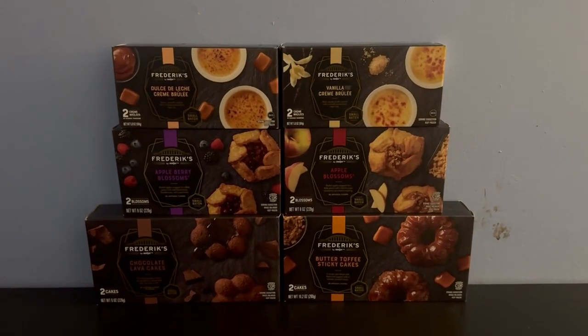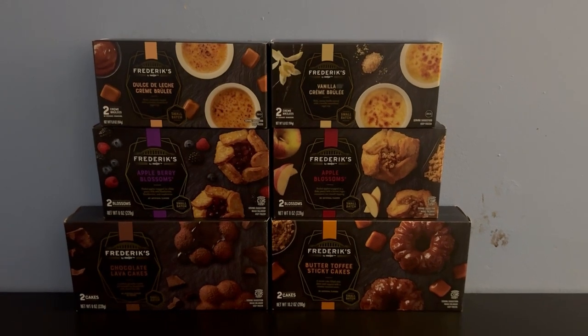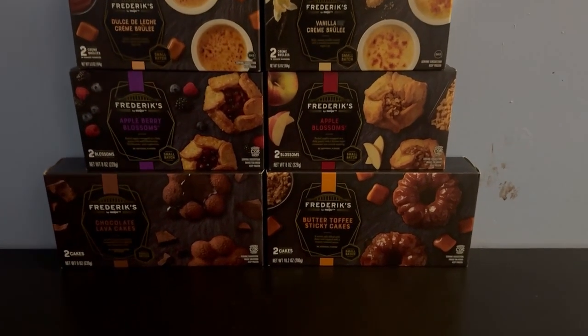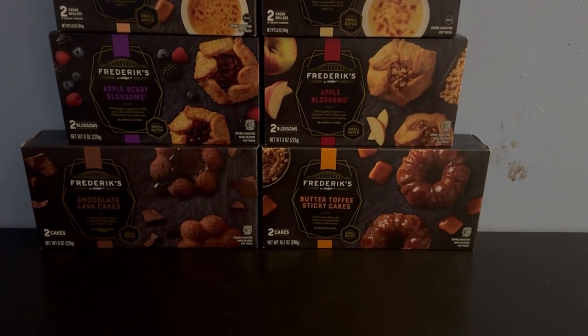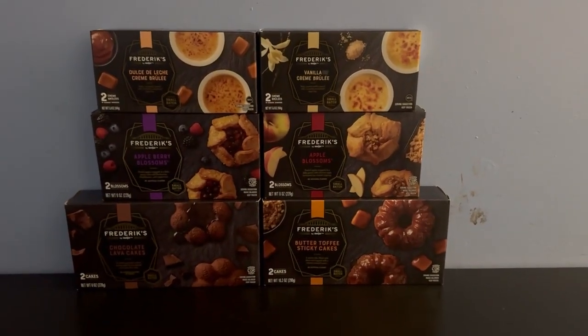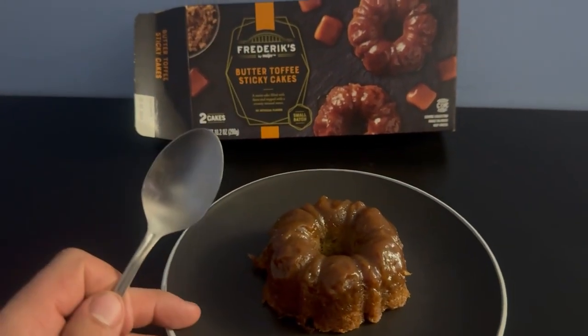Here are Meijer's frozen desserts. For the top four, you have to bake in an oven or microwave if you need to. And the other two, you can just eat by themselves. All right, let's get started. All right, I'll start first with the toffee cakes.